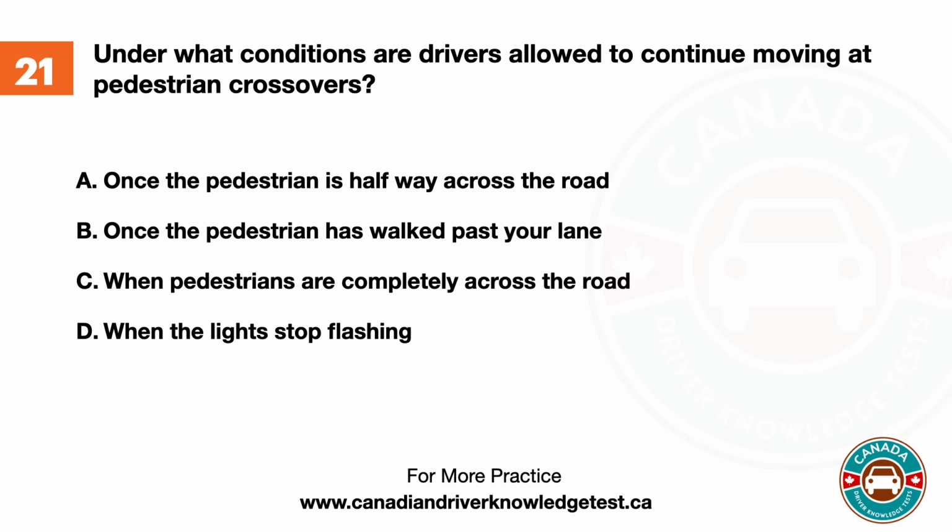Question 21. Under what conditions are drivers allowed to continue moving at pedestrian crossovers? A. Once the pedestrian is halfway across the road. B. Once the pedestrian has walked past your lane. C. When pedestrians are completely across the road. D. When the lights stop flashing. The answer is C. When pedestrians are completely across the road.